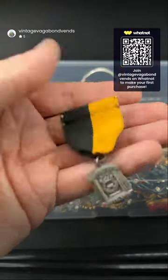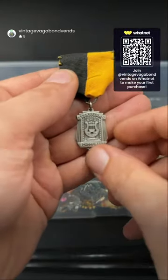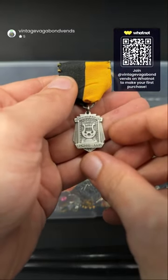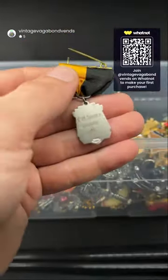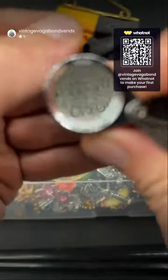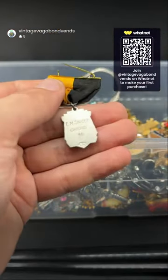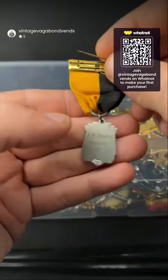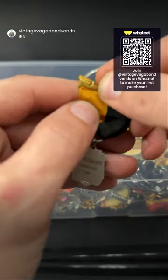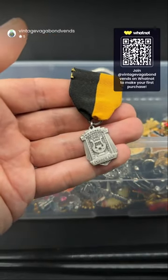Alrighty, so up next, looks like we have a medal. It says Georgetown Skull Band, Ohio. It says EM Snyder Oxford 46, and there is the top. So again, this pendant is sterling silver, and we're going to start at $3, 15 seconds, sudden death.